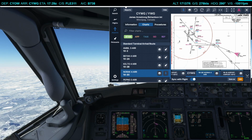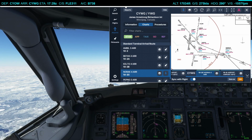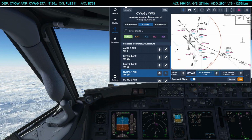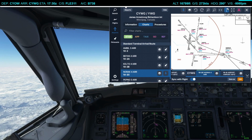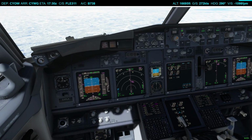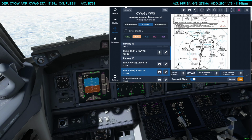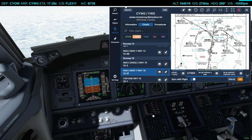We are expecting the RNAV Yankee runway 18. As you can see, our aircraft is here as we approach this arrival into Winnipeg. There is a vector to the RNAV approach into Winnipeg, but we have just deleted all discontinuities in our flight plan here. We'll have a look at the actual approach. We are expecting the RNAV Yankee for runway 18. For whatever reason, these waypoints did not populate into the MCDU here. I did select this approach. We are missing a couple of waypoints here, but that's okay.